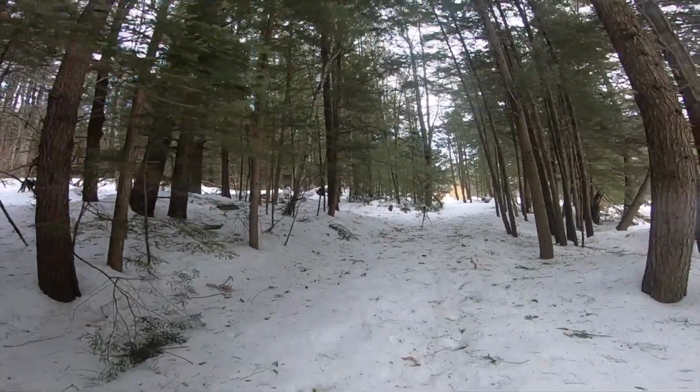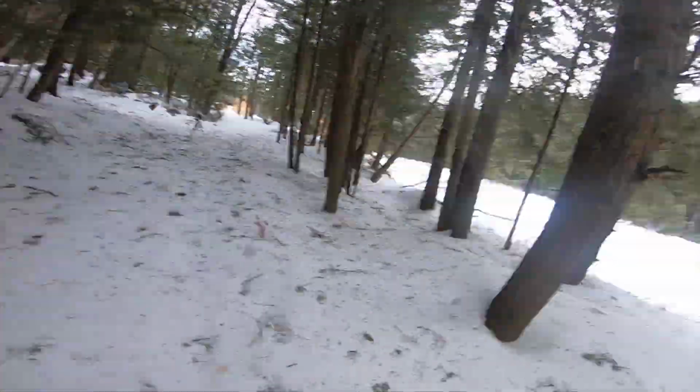Super nice camera. Spring is just around the corner, so that means fishing season's gonna start. And I'll probably be doing catch and cooks and a whole bunch of stuff with that.